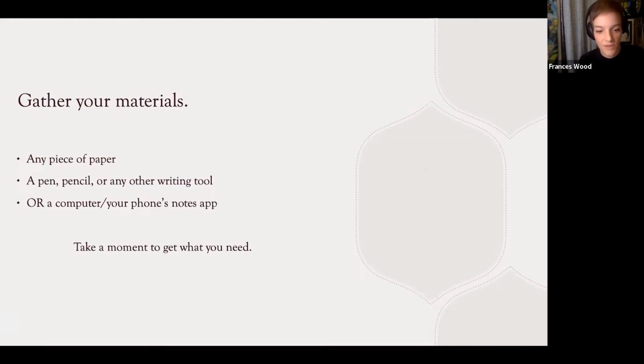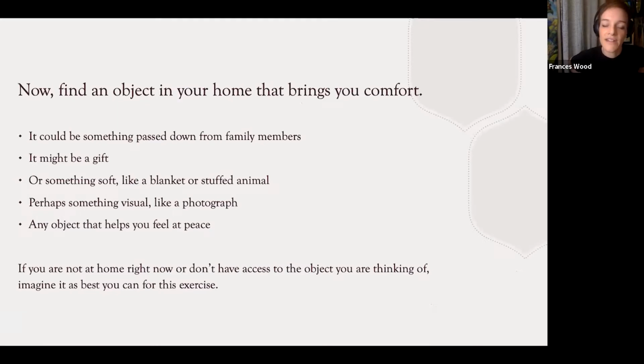Okay, I'm going to ask you to get one more thing, or at least to visualize one more thing. This is what we're going to use to jumpstart our writing today. Don't overthink this too much, but I want you to find an object where you are in your home that brings you comfort. I'm going to give you a couple ideas of what categories that might be. It could be an heirloom that was passed down from family members. It might be a gift that someone gave you that has particular meaning to you. It could be comforting because it's soft, like a blanket or a stuffed animal. Or it could be a photograph. It could be anything that helps you feel calm, feel at peace, that has that effect on you.